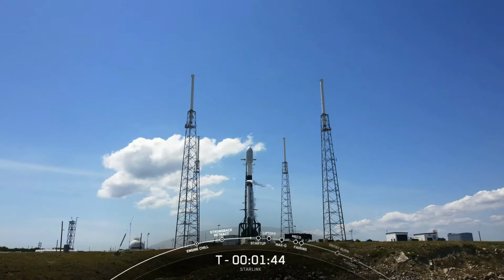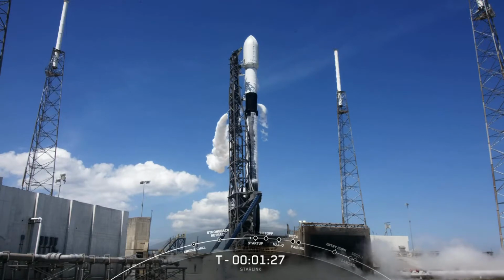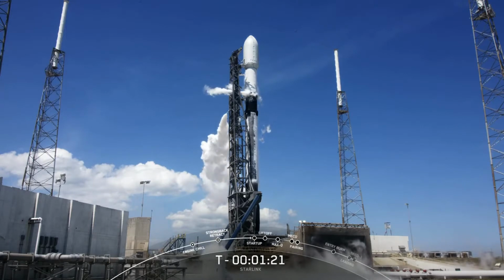Right on time. Stage 2 LOX load is now complete. And with the completion of LOX load, we will start to vent out the LOX line on the transporter erector, so you'll see a lot more of that white cloud that I mentioned earlier. There you can see it on your screen. Again, this is just the liquid oxygen venting out of the LOX line on that transporter erector.